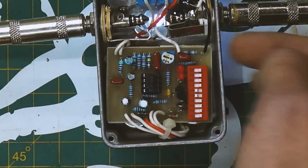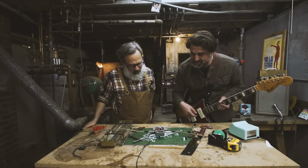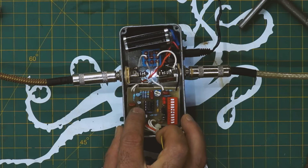So each one, you turn them on, turn them off. This is the bias control, so it's a bass control. And I know on other versions of it, I just replaced that with a resistor. I found a place where it was fixed and it sounded best.